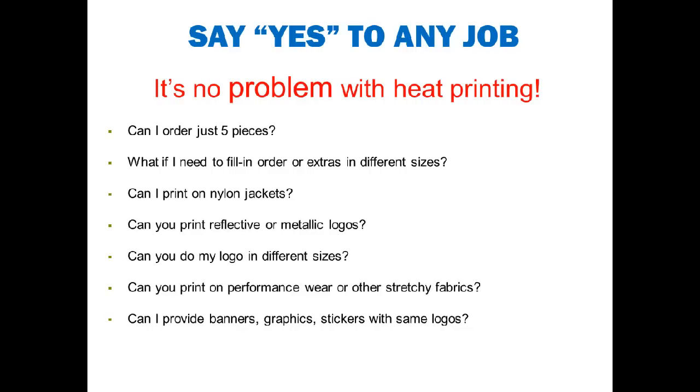Sometimes with screen printing, if you start stretching it, it doesn't rebound or will start to crack and peel. So you have to look at the decorating opportunity and which best suits your customers' needs and demands. In addition to heat applying, you can also order just banners, graphics, and stickers with the same logo that have a pressure sensitive adhesive rather than a heat applied adhesive.